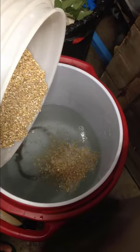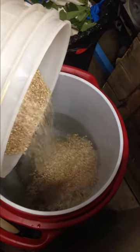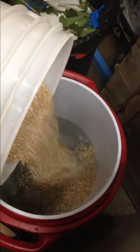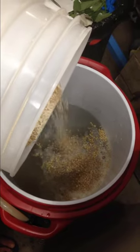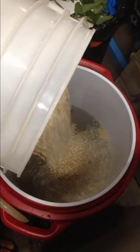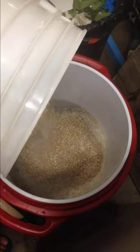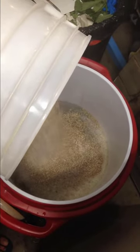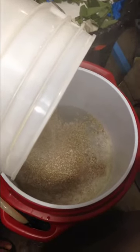And so the key here is to add grain slowly and to stir as much as possible so that the grains don't clump up, because once they clump up it becomes really hard to get them apart again. So obviously the key, like I say, is to just add the grain slowly and then stir. So let me stir for a little bit and then we'll be back.